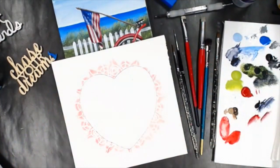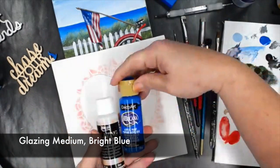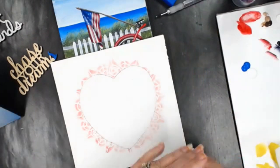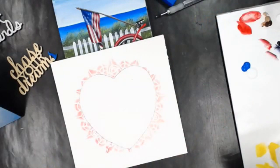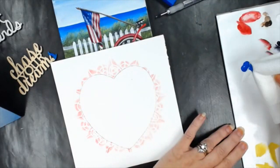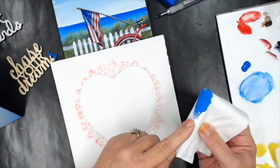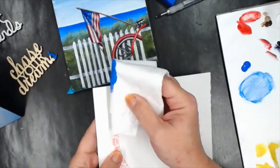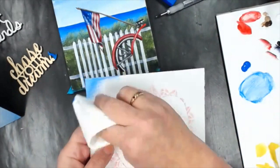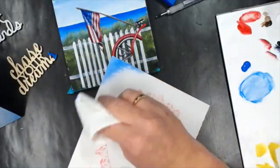For the outside, I'm going to use some glazing medium and the bright blue, your ocean color, and my paper towel. I'm going to take a piece of my paper towel and soak it in with that glazing medium and dab some in that blue color. I'm going to start on this area and work my way up on the outside of my surface so I can see just how much paint I'm leaving behind. See that? You can bring it down.